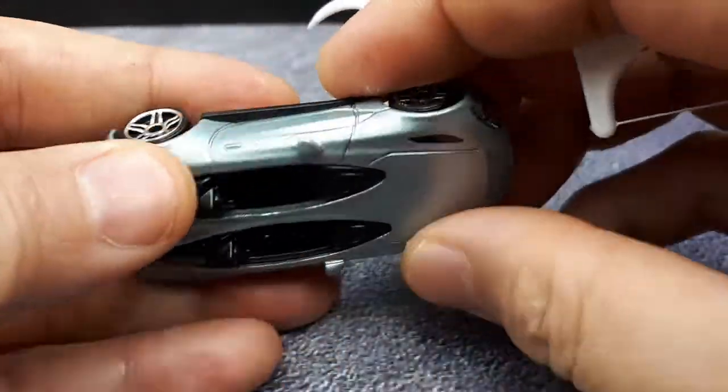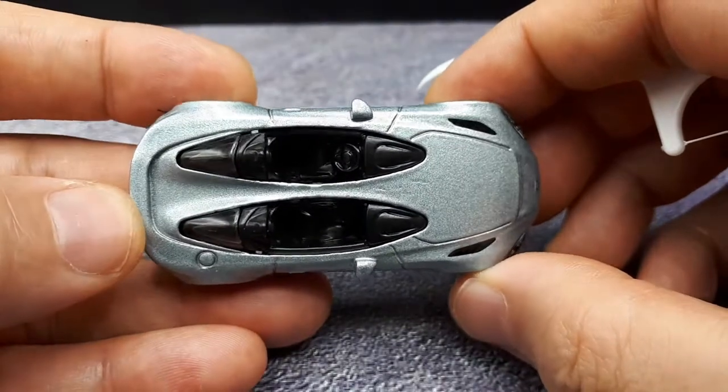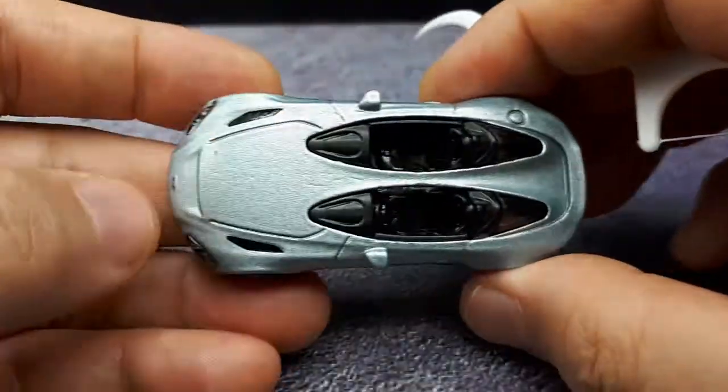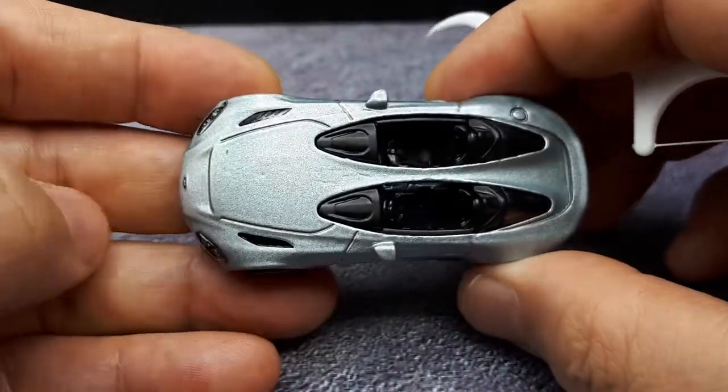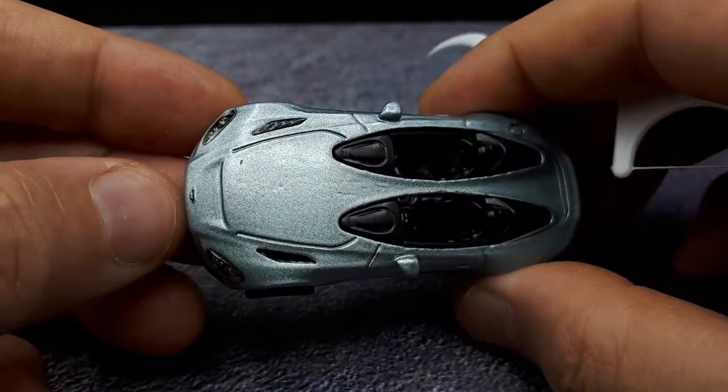A little bit of a production problem there, scratched paint. Okay, that's something you just gotta get used to. It's very rare you're gonna get a Hot Wheels that's in perfect condition. The manufacturing of these toys itself, they don't care. They're being thrown around in bins.